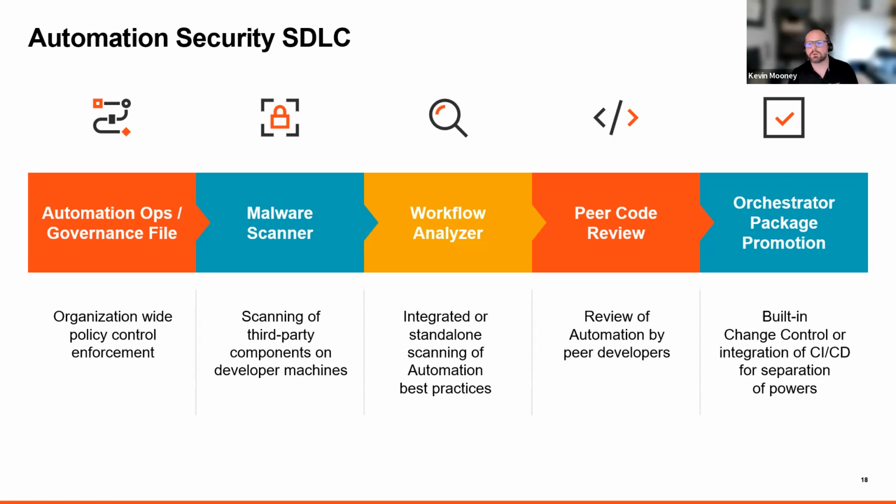Then we still recommend using a malware scanner. If you've seen a lot of the open source and dependency attacks that have happened in recent years, it's just a good practice to have, right? Workflow Analyzer is then your detective controls. It's already enforced in your preventative, but it's a good idea to include detection, especially for things that aren't hard, fast rules, but you just want warnings. And finally, peer code review, and eventually promotion to Orchestrator, coming back to our cloud, right?